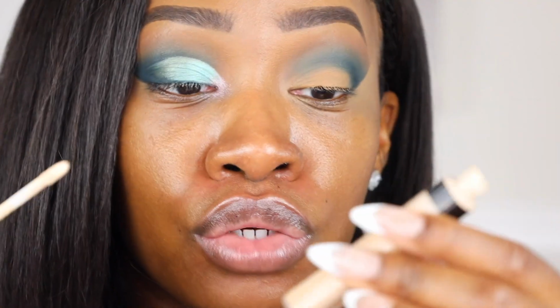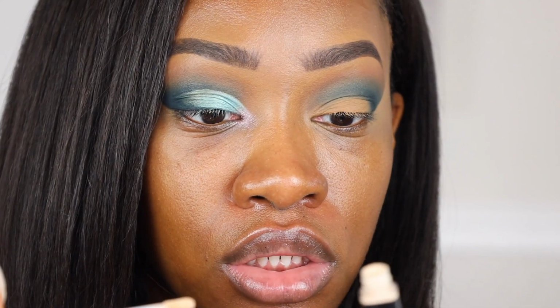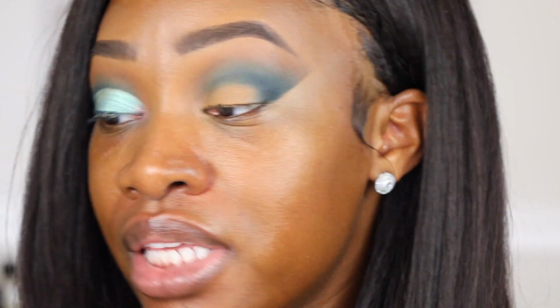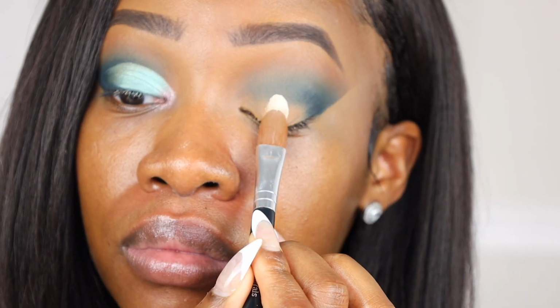Now, y'all, we are cutting the crease today, obviously. I cannot find my P. Louise. Y'all know I like to use my P. Louise. So I did use this Maybelline Fit Me concealer, and this is in the shade 5 Ivory. And I'm taking that same paddle brush, and this is a Bare Minerals Max Coverage Concealer brush. Love this brush. And we're gonna go in with a cut crease.